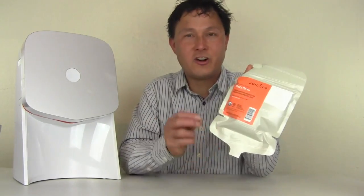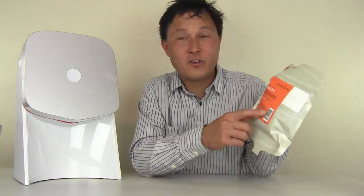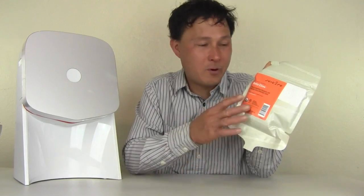Super critical, super important. So in the case of the Juicero, we don't have that benefit of knowing exactly what's in the juice. We just have to trust that these are all organic ingredients, and that they've set up a good supply chain and good relationship with farmers, and they're getting the produce as fresh as possible and processing them and putting them into the bags.